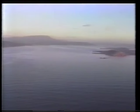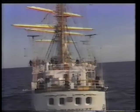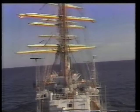Thousands of people, a great atmosphere in the Tasmanian capital, which is the centre of some of the most exciting scenery in Australia, enhanced even more with spectacular man-made beauty such as this.